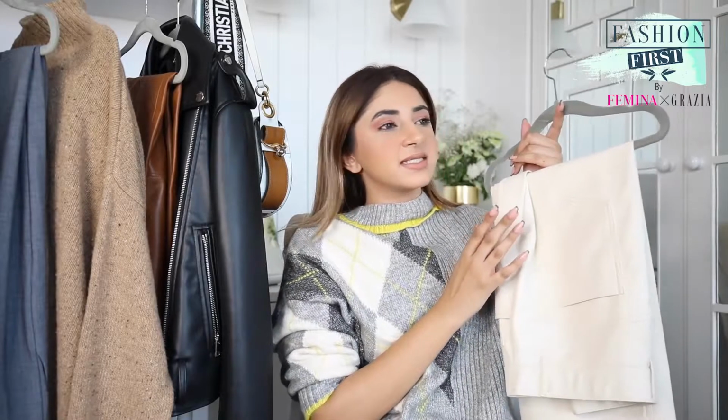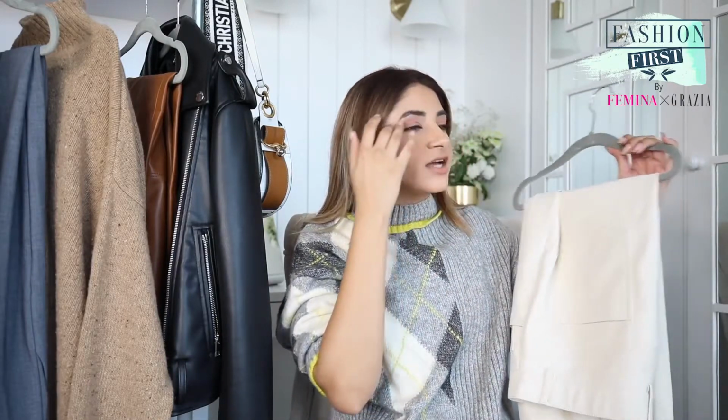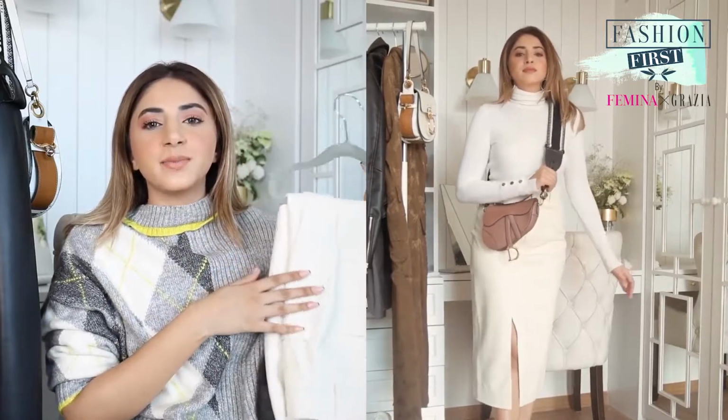Next up, my 7th piece is this faux leather skirt. It's a white creamish kind of color. I've been obsessed with pairing white and cream together lately, so I had to have a cream leather skirt in my wardrobe. This is of course faux leather, as I mentioned before, and I really like the pockets. I love the button details. It's completely the same tone, so it looks really nice. As you can see right here, I paired it with the white knit turtleneck, and I love this look. It's probably my favorite of all the looks that I put together in this video.